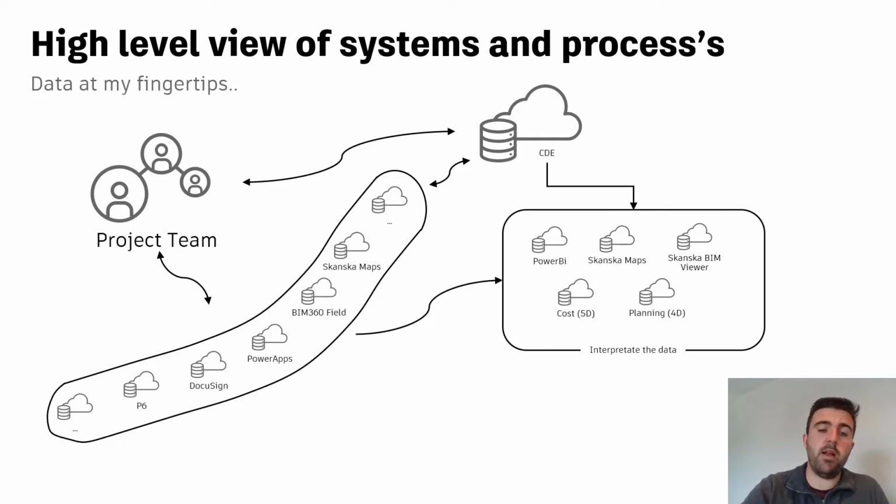Before we go into the detail, I want to give you a high-level overview of how information and data is collected on the project. First of all, we have the project CDE, ProjectWise in this case. Then alongside that, we have numerous systems such as BIM 360 Field, Primavera, Power BI, Skanska Maps, which is our primary GIS system, plus many more. Data is being collected in all these places. At some point in time, the data collected from these sources will need to be transferred over to the CDE, ready for handover to our client.